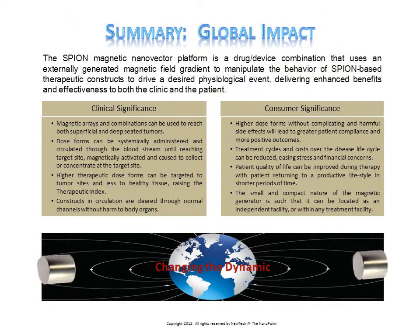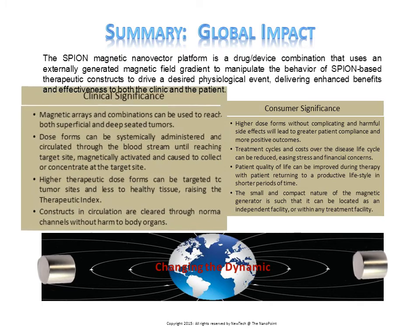The SPION magnetic nanovector platform is a drug-device combination that uses an externally generated magnetic field gradient to manipulate the behavior of SPION-based therapeutic constructs to drive a desired physiological event, delivering enhanced benefits and effectiveness to both the clinic and the patient. The anticipated benefits in the clinic and to the patient are shown in the respective tables.